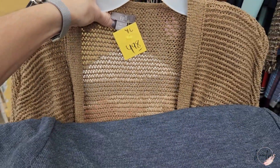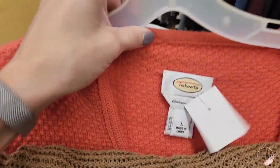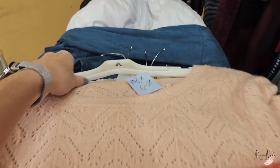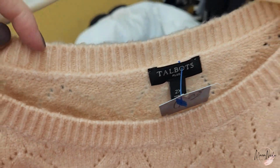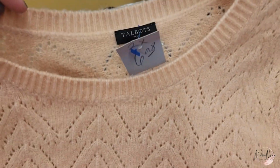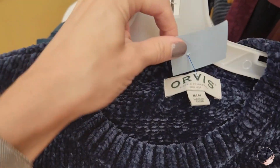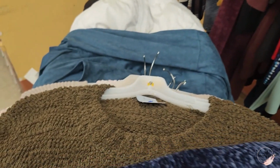I love this J. Jill cardigan. This is a linen blend. Here's a Talbots cashmere blend. This is an older style, but at $4, I grabbed that for sure. Here's a more modern Talbots sweater. These plus size sweaters always sell great for me, and blue was 50% off. Same with Orvis. Orvis is a solid seller for me at $2.50.